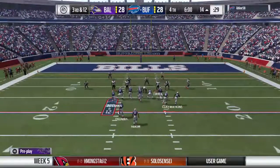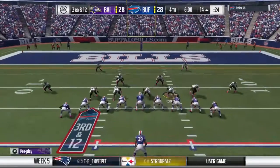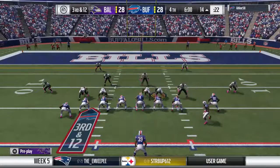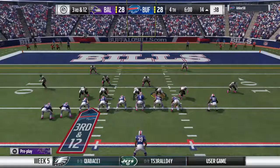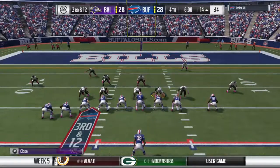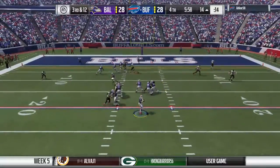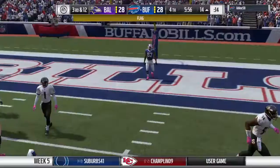Hurry up, here we go. Green 39. Green 39. I got him. Watch him now, Barney. Back to throw. And that is incomplete.